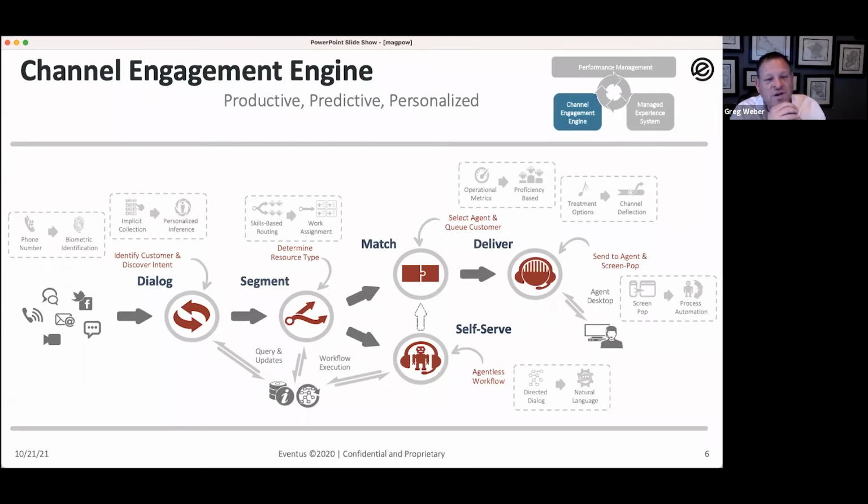While you're waiting for an agent, or what we call a match segment, we try to figure out what we want that experience to be while that client is actually waiting for something. And then lastly is once we end up delivering it to an agent, how do we ensure that agent can pick up with that and run with it? And this is where a lot of those really cool next-gen technologies are coming in and helping us optimize this flow.